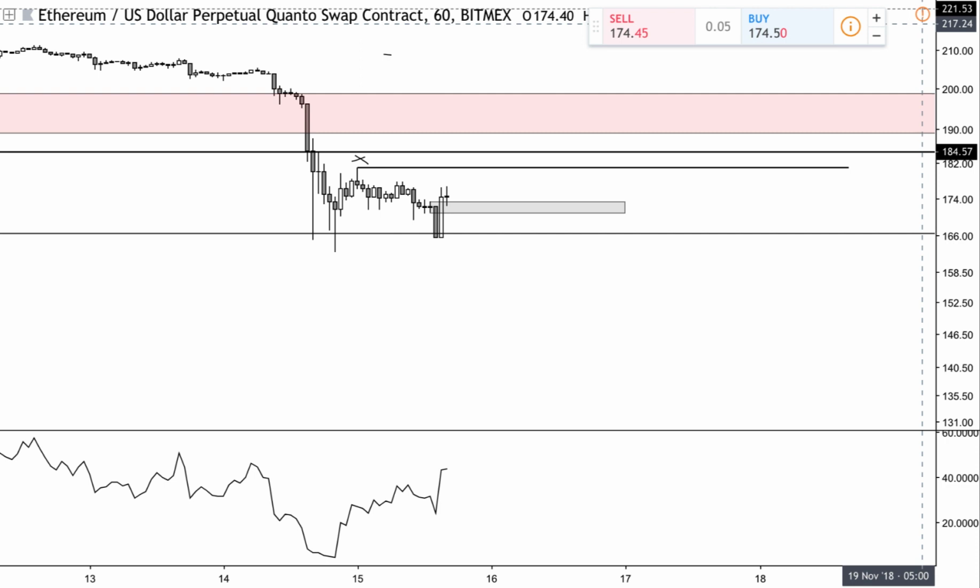When things get this juicy, it's a good time to be ready to trade futures. And remember, always use low leverage. 10 times leverage is good. Anything more than 15 times is gambling. So make sure to preserve your capital.